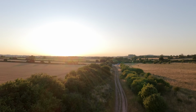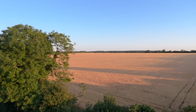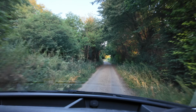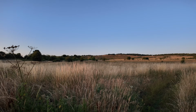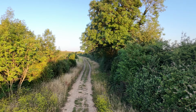The sun's just coming up behind me and we're in an absolutely wonderful place today, Martin Down, just on the Hampshire-Dorset border here in the UK. Absolutely super. So this morning we've parked at the Martin entrance. So what an amazing backdrop we have for butterfly photography today. Martin Down is renowned for its butterflies and it's a particular hotspot.